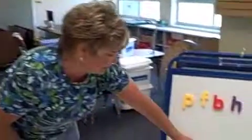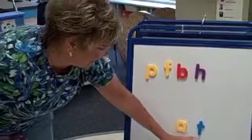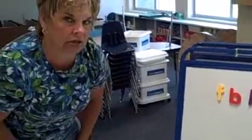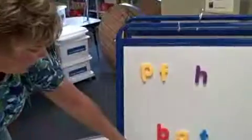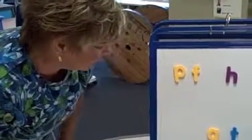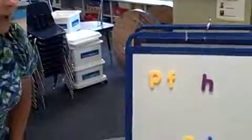And then I might take this letter off and say, okay, we know that this is the word family at. If I put a P here, what would the word change to now? And so we do a lot with that. I might start and say, okay, let's stretch out this word, bat. If I take the B off, what's left? Just that at. So we're manipulating sounds and words.